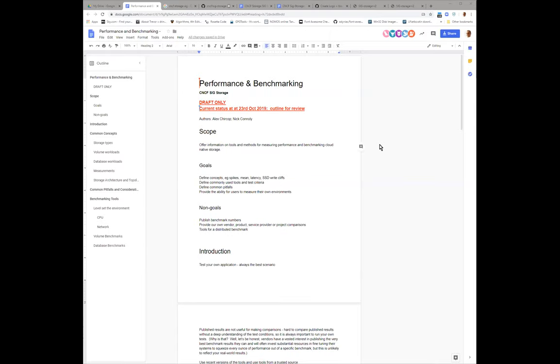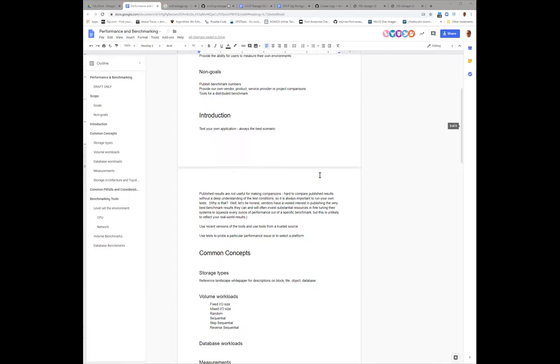so the idea behind this performance and benchmarking doc is to provide users with a better understanding of the performance of storage systems, to give them some information about the tools that we can use, and also to document some of the very common pitfalls. Specifically, we're not looking to publish any benchmark numbers here. We're not looking to provide any comparisons, and I'm proposing that we exclude tools for distributed benchmarks, because that's probably too complicated for a first draft of this document.